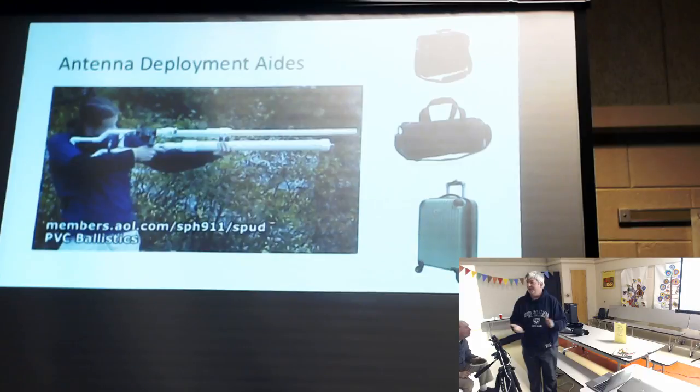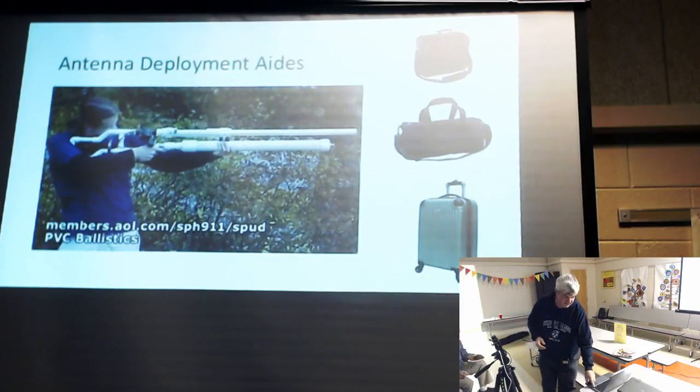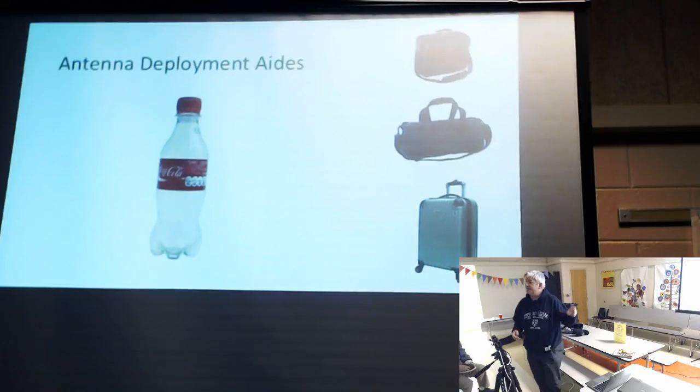You're probably familiar with the spud gun. Again, checked baggage, computer bag, or leave it at home. Yeah, I mean, it's just potatoes. So this is what I use. This is my antenna launching aid, and I don't pack it. I buy it when I get there. You can't bring that through security. Right, you wouldn't get it through security if it has liquid in it.